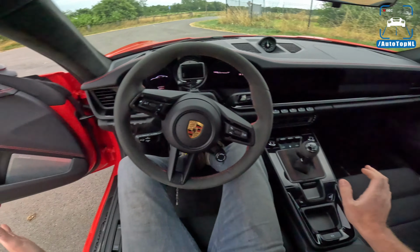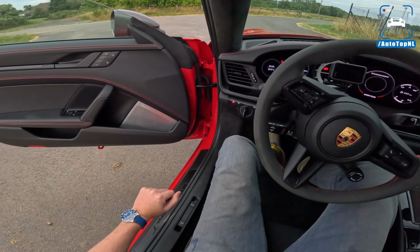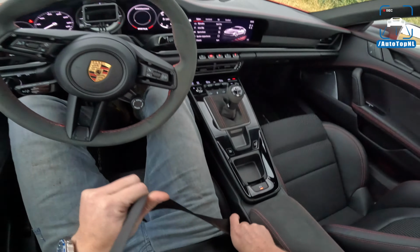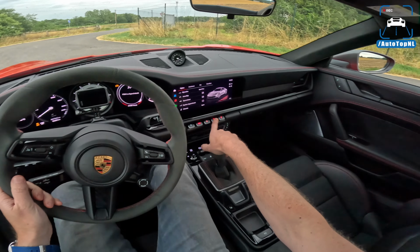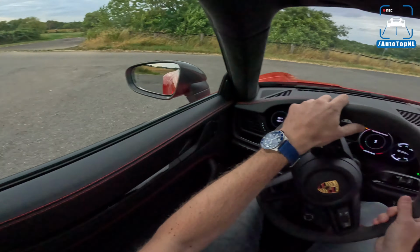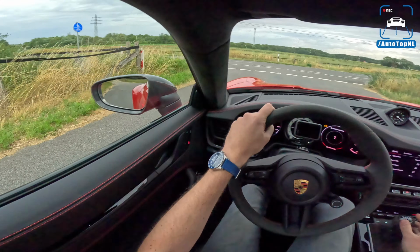So you get a nice deep startup and a soft limiter, 3,500 RPM. Sound wise it's not super impressive, but they also removed sound insulation to lighten it up. Basically that's part of the 35 kilos, and you've got that sport exhaust as standard. So that means you've got basically a recipe for success there, because it is definitely noticeably raspier and naughtier and louder in here. It's a really noticeable difference.